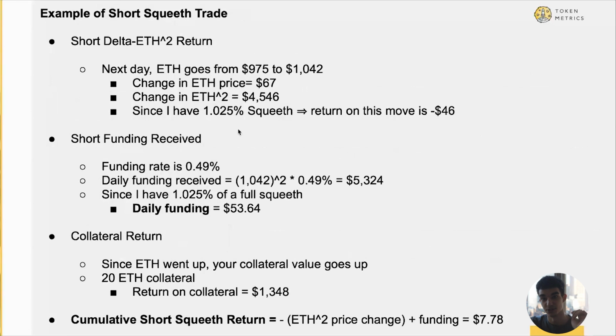And then there's two factors to consider. First of all, the delta, the change in Ethereum price. If Ethereum goes up, since you're short this contract, you will be losing some money. And here you can check the numbers, how they look. But you will be earning funding because you're short this contract. So the most important thing is you want the funding payments to offset the loss if Ethereum goes up.